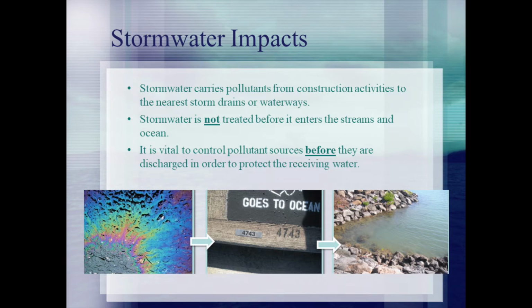Stormwater runoff can carry pollutants from construction sites to adjacent storm drains or waterways. Once stormwater has entered the storm drain system, it is directed through pipes to the receiving water without any treatment. Therefore, it is vital to control potential sources of pollutants before they are impacted by stormwater runoff and possibly discharged to the storm drainage system.